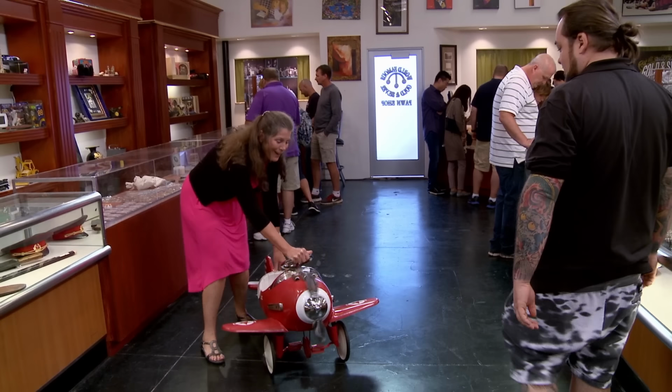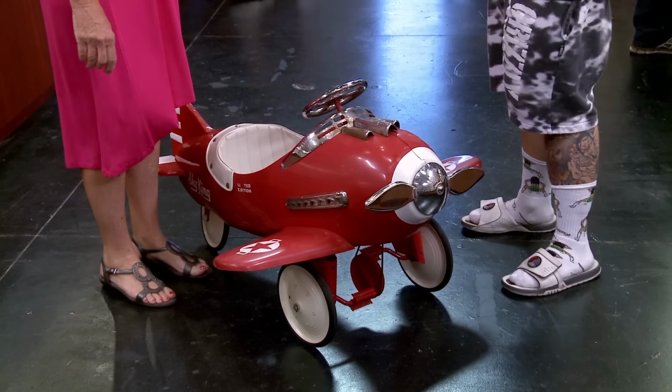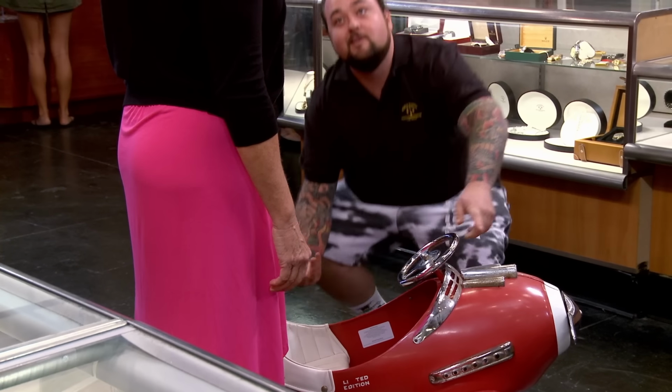Hey, how you doing? Hi. What do you have here? This is a vintage Sky King pedal plane. It's a child's pedal toy. Okay, Sky King. I guess that was the old TV show. Oh, yeah. I used to watch it when I was like 4 years old, 5 years old. Sky King was like my human hero. Lassie was my animal hero, but Sky King was like the best.